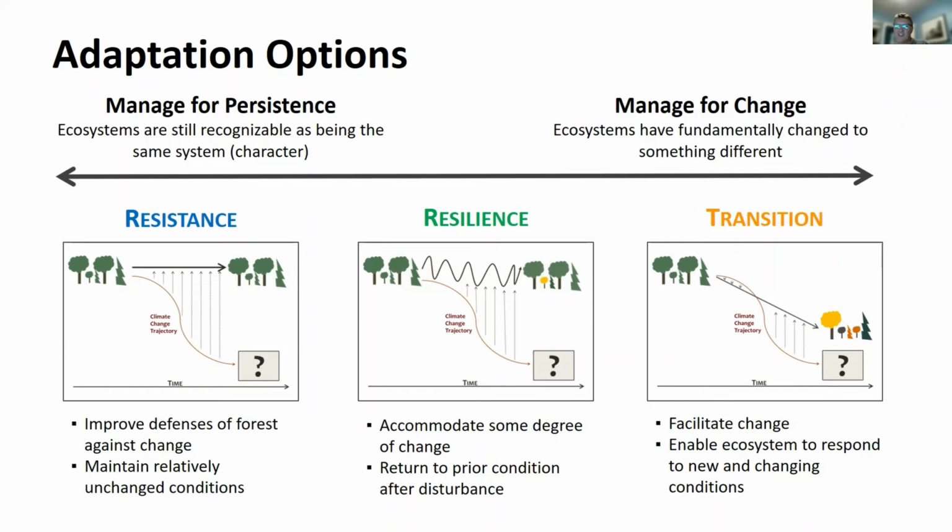And then transition is really where you're accepting your fate and trying to push that stand into a state that you think is going to be more realistic for the future climate envelopes and future climate conditions. And so that could be changing species composition entirely or forest structure.